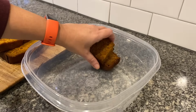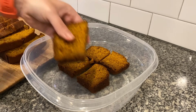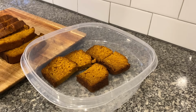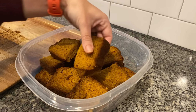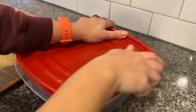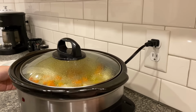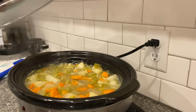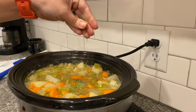In case you were wondering, this pumpkin bread was absolutely delicious. It was one of the best desserts that I've ever had. Very good. If you like pumpkin bread, I would definitely recommend trying this. I will link the recipe down below, and then also this split pea soup, which was also very good and very hearty. This lasted us a couple days that we were able to eat on this.